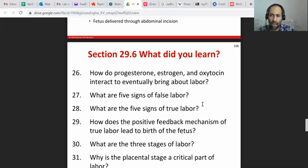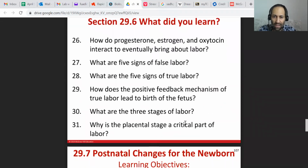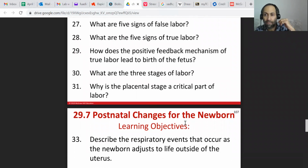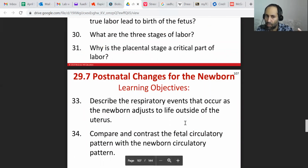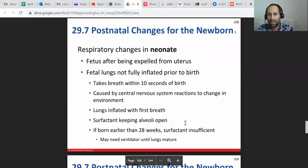What are the 3 stages of labor? Dilatation, the dilation stage, the expulsion stage, and then afterbirth, or the placental stage. Why is the placental stage a critical part of labor? Because if the placenta is not completely removed, you can have ongoing persistent postpartum hemorrhage and infection of the uterus, which could be life-threatening.